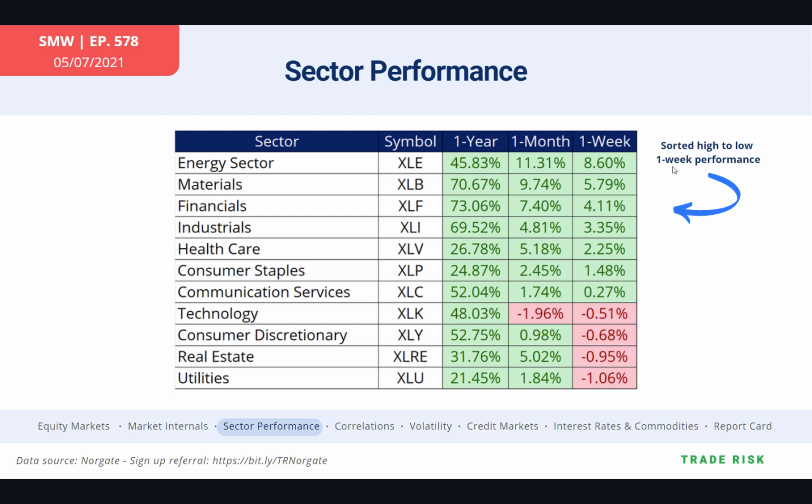This was what was driving the market, all the stocks in the energy space. But then for the past 3 or 4 weeks, it really cooled off. It got very cold on the energy side. In fact, the 1-month numbers actually went negative here, right? So we have this dry spell in energy. It was taking a break. It was consolidating. It was pulling back.